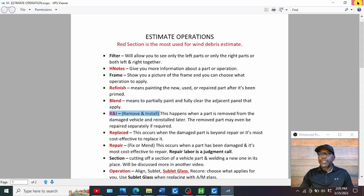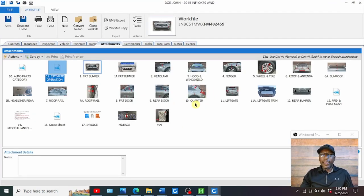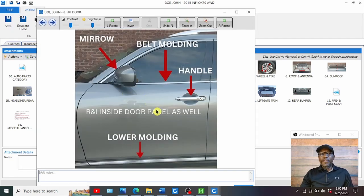If you was, let's go to my door. If you was repairing this door panel and you had damage on the door panel, but the handle needed to be R&I, removed and installed, you simply R&I the handle, set it to the side, repair the door panel, paint the door panel, and reinstall the door handle. That's what R&I means.